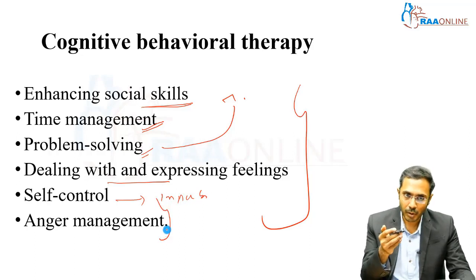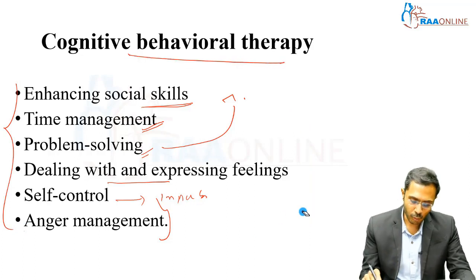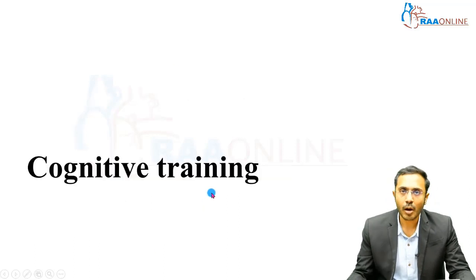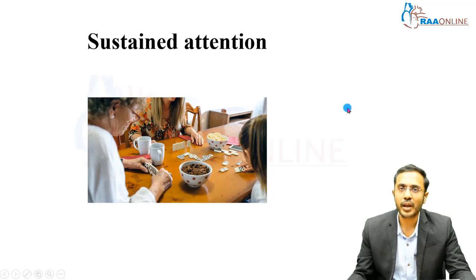These are the broad targets of CBT. There are other targets as well, but these are the broad targets, especially in older children and adolescents, mainly to address comorbidity and some of the core symptoms of ADHD. CBT has lots of evidence in ADHD management in older children. Cognitive training is basically doing activities involving various types of attention, sustained attention, selective attention. There are so many subtypes of attention. Cognitive training involves a set of activities that improves a particular type of attention. For cognitive remediation, the evidence is less, like I said in terms of sensory integration.